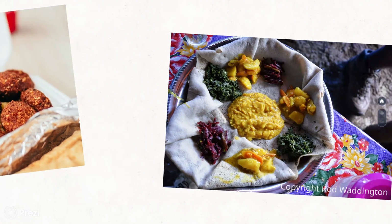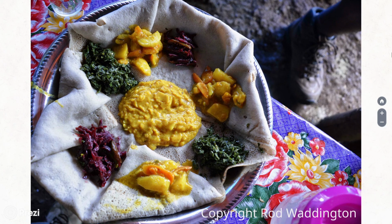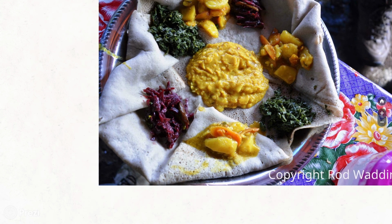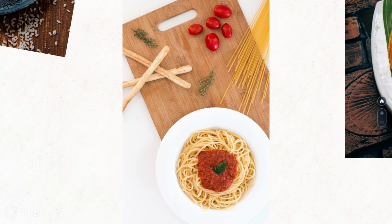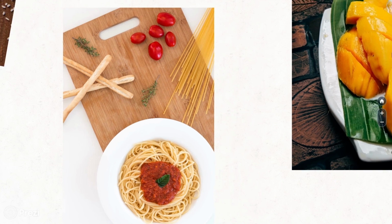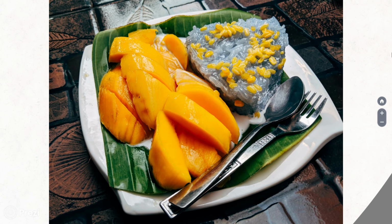In Ethiopian and Eritrean foods, you'll find injera bread with various deliciously spicy foods to scoop up. South Indian food is filled with many amazing curries featuring high-protein lentils and legumes. In Italy, pizza crusts are traditionally plant-based, and pasta with various tomato-based sauces are great go-to crowd pleasers. Of course, desserts too, for example, Thai mango sticky rice, totally plant-based.